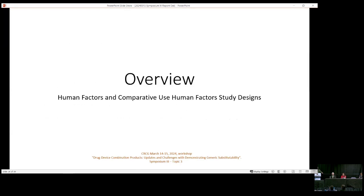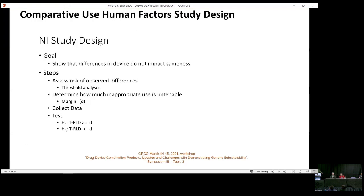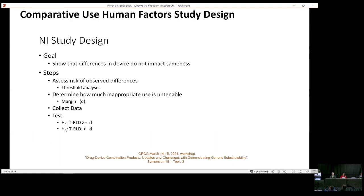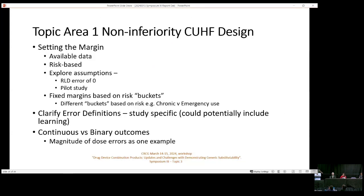So we're just skipping through. We gave an overview, I should say. We did give an overview of qualitative human factor study design. We contrasted that with comparative use human factor study design, just to orient people to what things we were considering in this discussion. So those slides will be available.